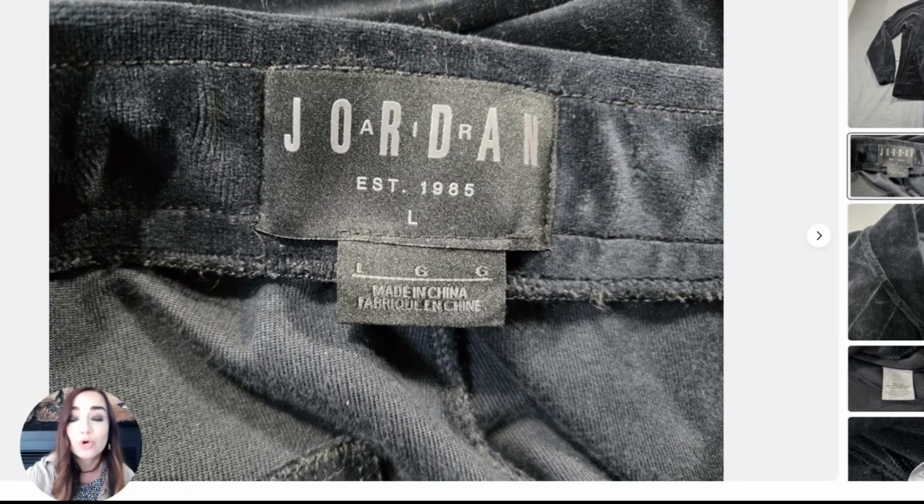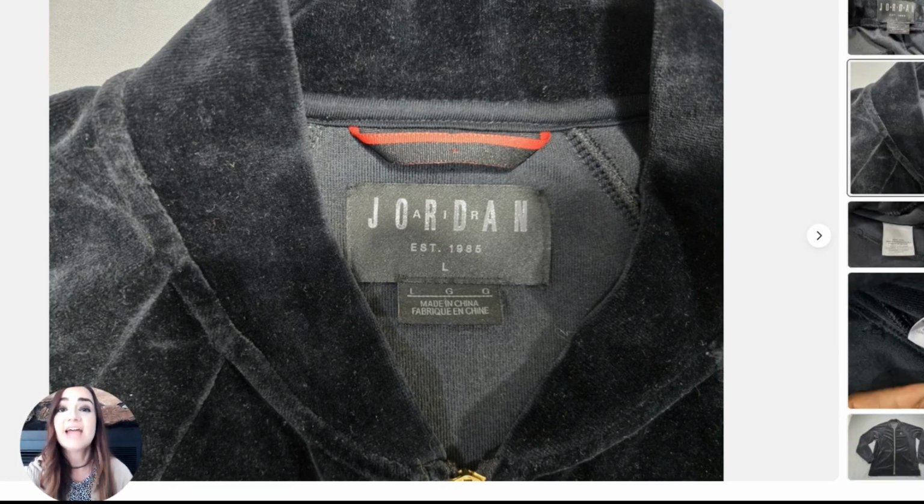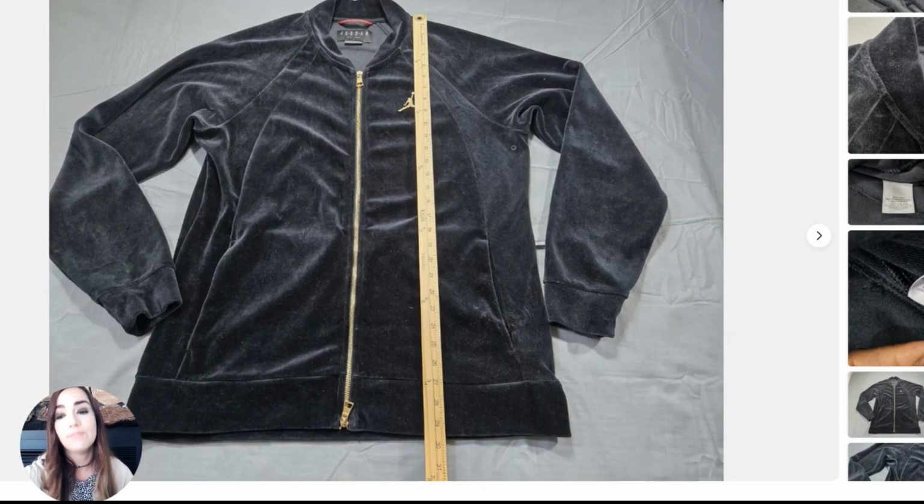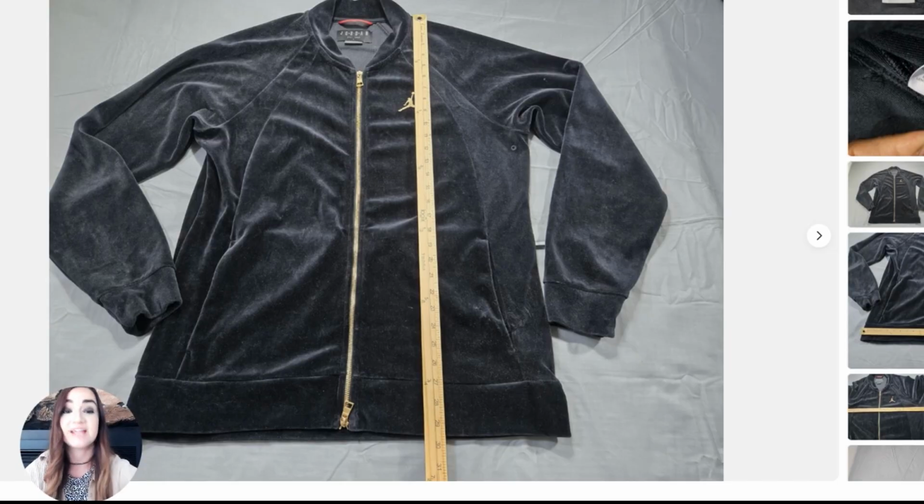Nike's line Air Jordan. Again, this is the complete set. Anytime you come across those complete sets, they are going to sell for more money. Just wait till you see the sold price on this one.